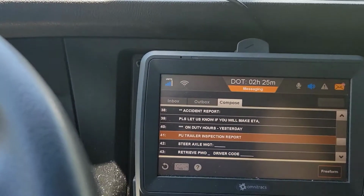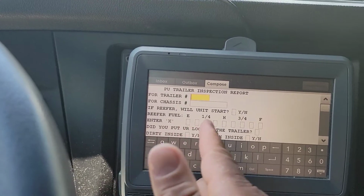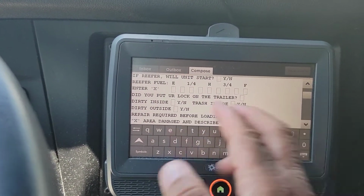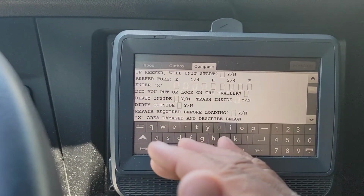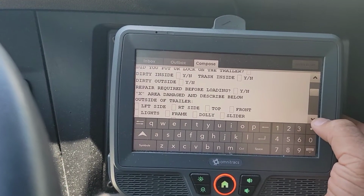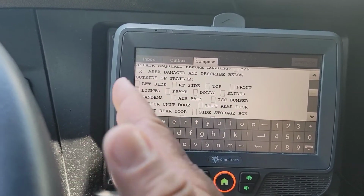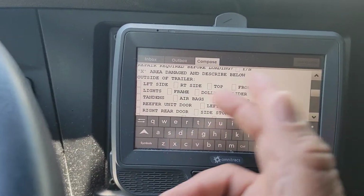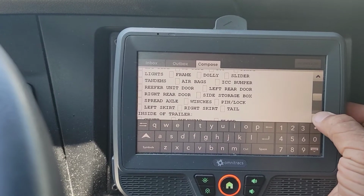The same goes for when you're dropping off as well. So they'll ask you the trailer number. They'll ask you how much fuel's in the reefer. Did you remove your lock? Is it dirty, clean inside? Clean inside, outside, and is there trash? Okay, self-explanatory, right? So you keep going down, and they have a section where it lists damages. Left side, right side, top, front, bottom, underneath, the dolly, the bumper, the doors, all that stuff, right?